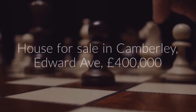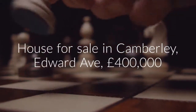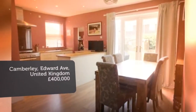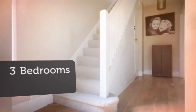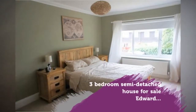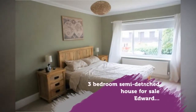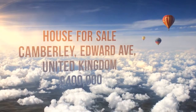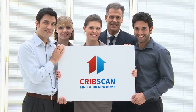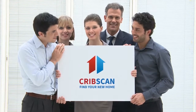Key features. Updated and recently redecorated throughout. Three generous bedrooms. Semi-detached family home. Large living room with feature fireplace. Open plan kitchen / dining room with breakfast bar. Updated bathroom suite. Private rear garden. Driveway parking. Double glazed. Gas central heating.